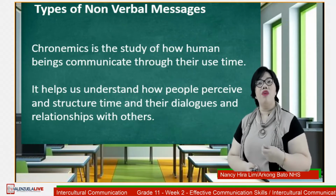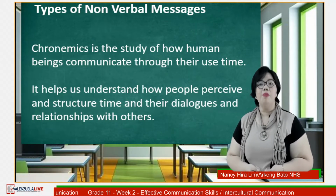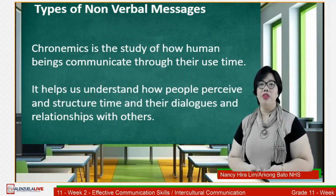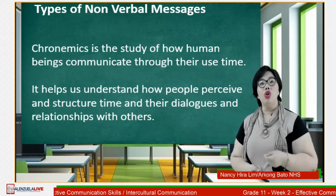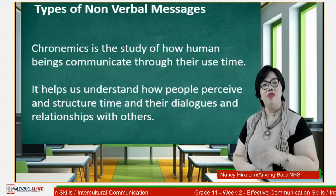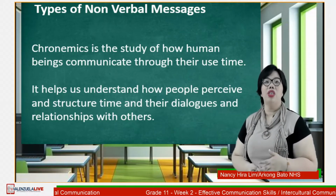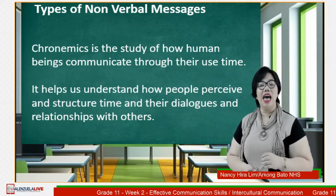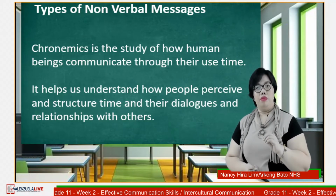Next type is chronemics. Chronemics is the study of how human beings communicate through their use of time. It helps us understand how people perceive and structure time in their dialogues and relationships with others. We attempt to control time, trying to use it more effectively. Good timing is very crucial in preparing and rehearsing for a formal presentation, because staying within the time limit is a mark of courtesy and professionalism.